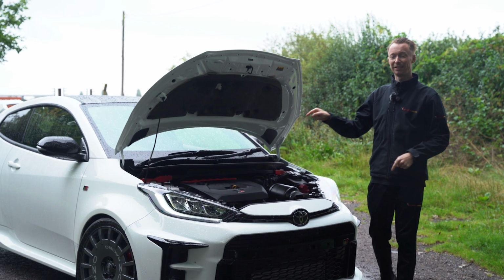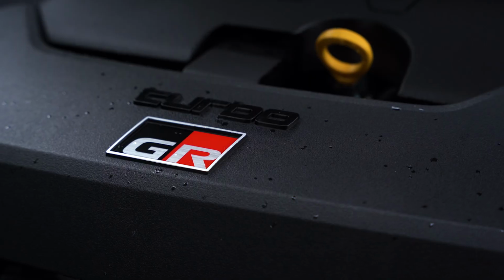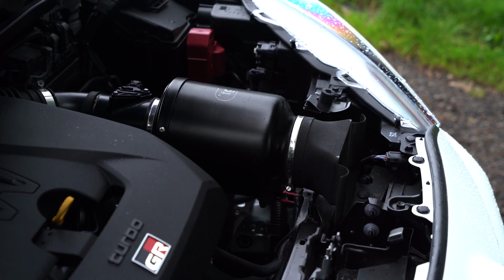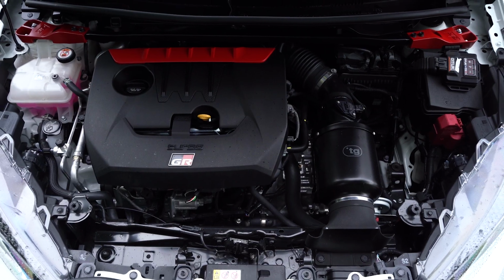Now under the bonnet, this pokey little 3-cylinder engine produces 304 horsepower and 450 Nm of torque. That's due to DT's UK's tuning box. It's also equipped with ITG's Induction Kit and Gazoo Racing Strut brace to improve body rigidity.